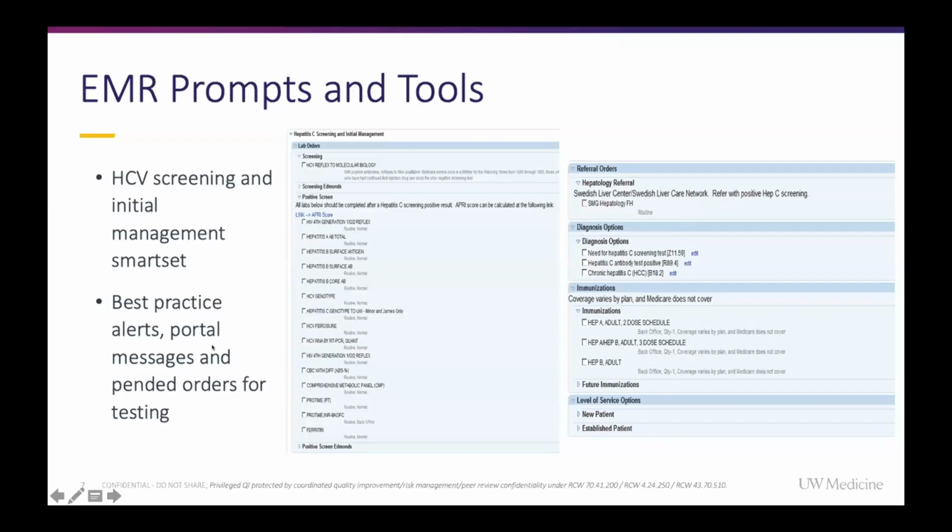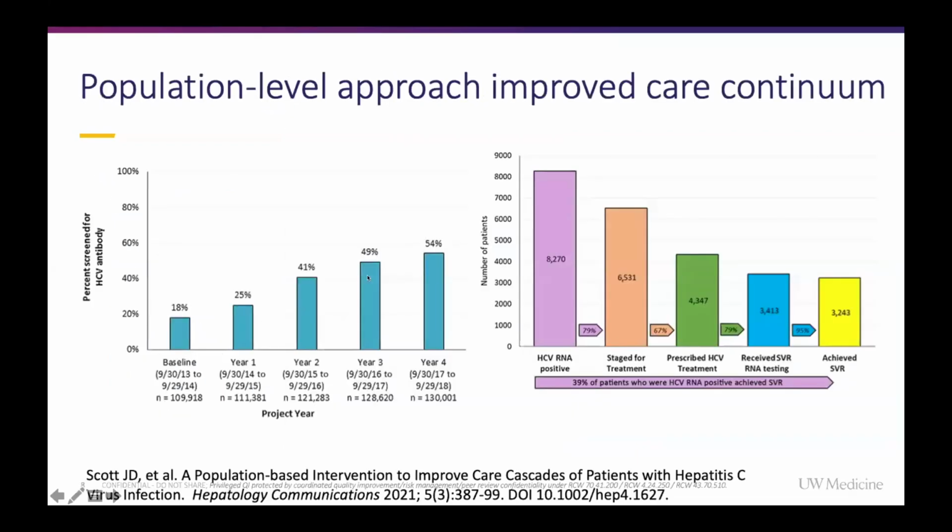There was usually a medical assistant who would ask people who were in the relevant age group if they wanted to get a test, and the order was already there for them to go down to the lab and get that done. So this is the data from that study. On the left here is the percent of folks who were screened in this baby boomer cohort. You can see at baseline it was pretty low, and at the end of the study it was over 50% of folks who were eligible for screening were getting screened.